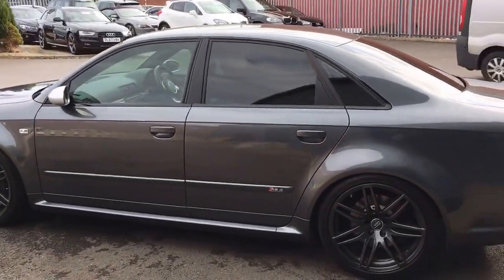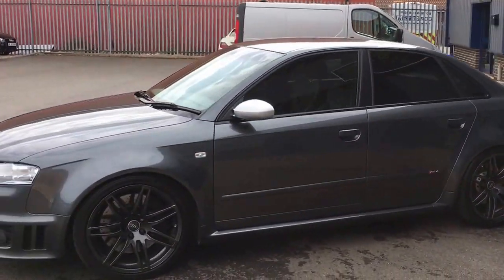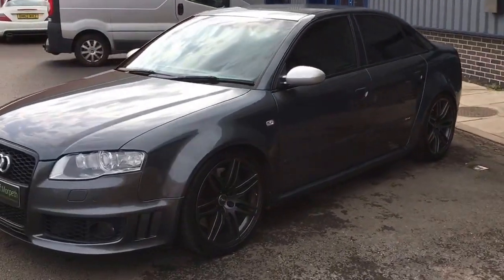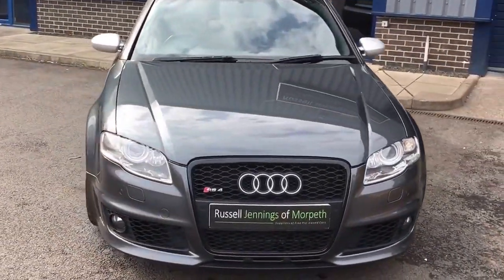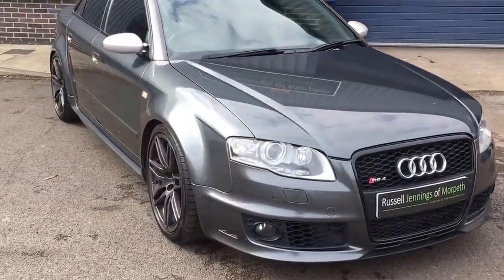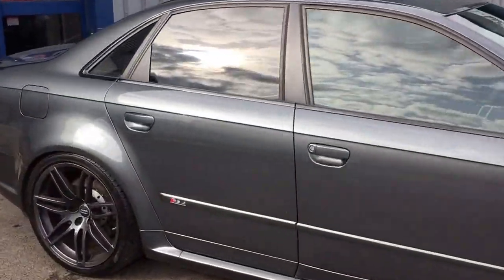It's got the 19-inch alloy wheels finished in grey metallic, gunmetal. It's got privacy glass, the brushed aluminium door cappings. It's for sale at Russell Jennings in Morpeth. We are an independent used car dealer based in Morpeth, Northumberland, just 15 to 16 miles north of Newcastle upon Tyne. So you see, it's a lovely car.